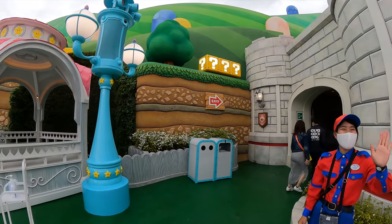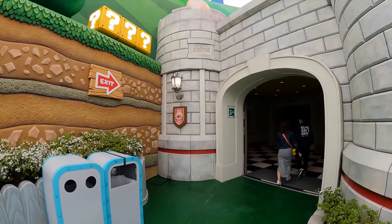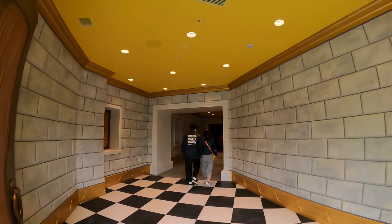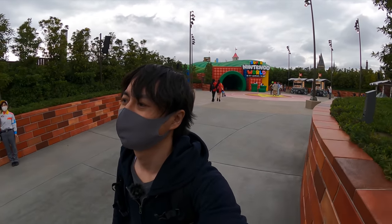And this is pretty much it for the Nintendo World. If you get the power band, you can enjoy collecting coins by playing mini games. It would be really fun too. All right, now let's go check the Attack on Titan ride.